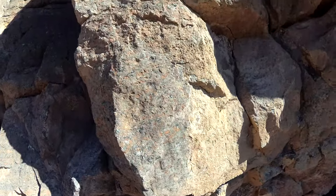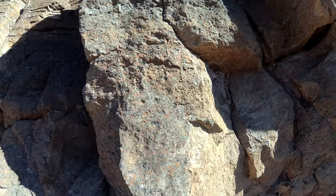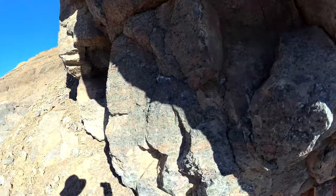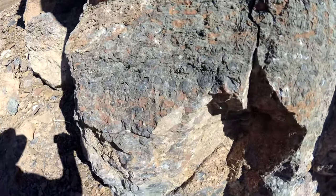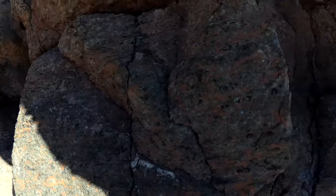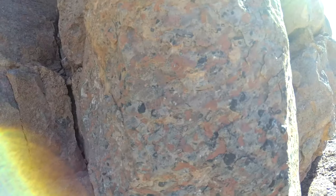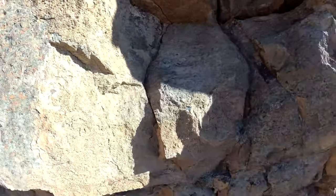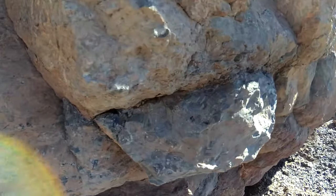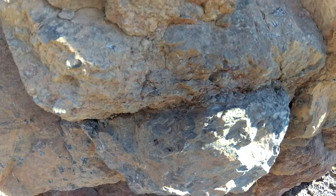So here you can see some interesting sedimentary rock with loads of those algae fossils pretty much all over the lot right here. Just absolutely covered in it. Definitely a different type of material than what I've been digging through looking for the trilobites. Still very neat.